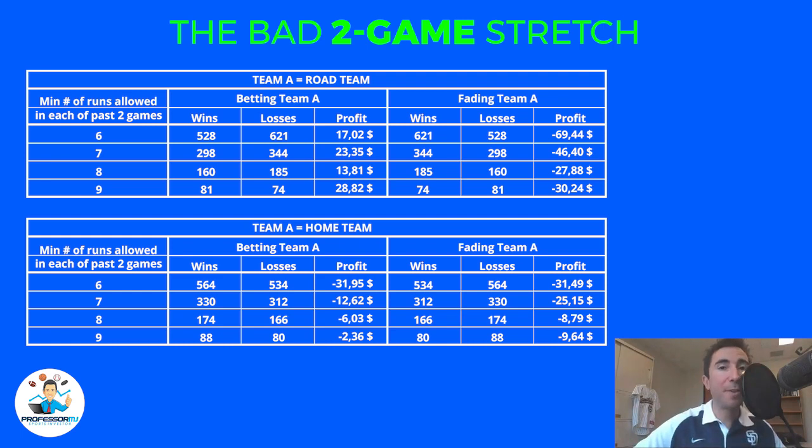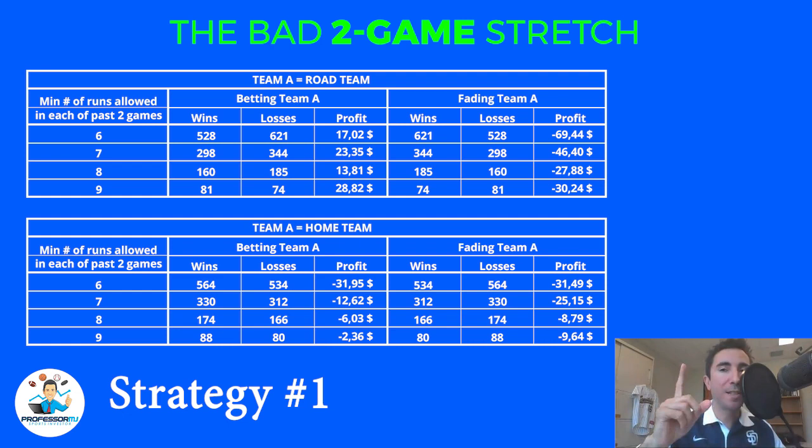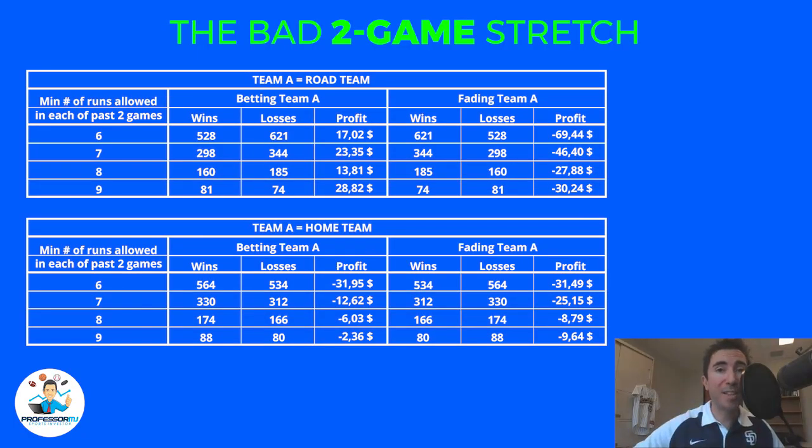So based on the evidence, we retain a first potential winning system. Betting Team A when on the road after it lost 2 straight games by allowing a minimum of 9 runs per match. Now, one more case stands out.